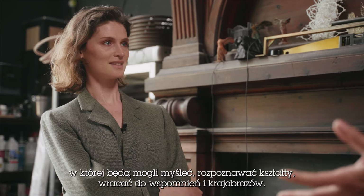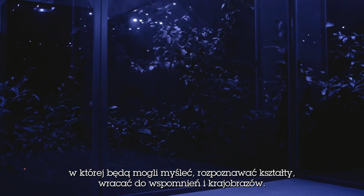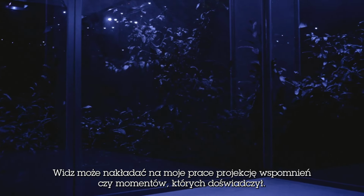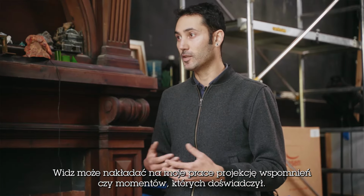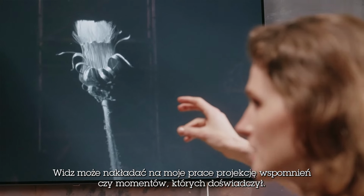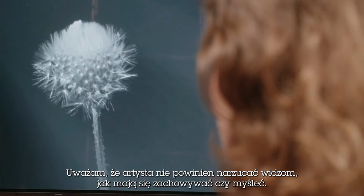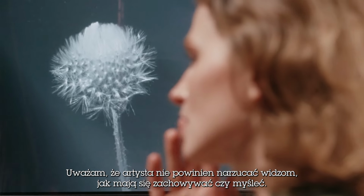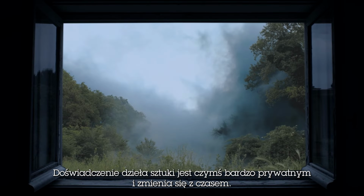It's more like a space where people will be able to think, to recognize shapes, to think about memories of landscapes, and in the end, just creating spaces that are more suitable than a blank page, so that people can project memories, things, landscapes they have already seen, some moments, some projection in a certain way. There is nothing I want to tell. I don't feel as an artist that I'm the one who should tell people how to behave or how to think. For me, the experience of artworks is something that is very personal, and it's also changing with time.